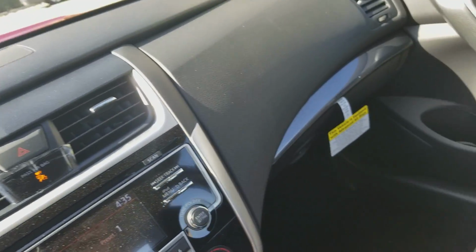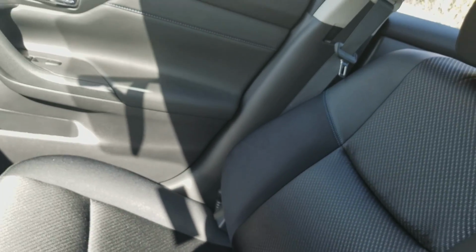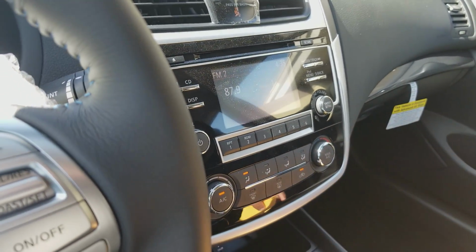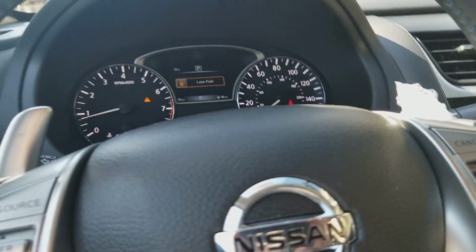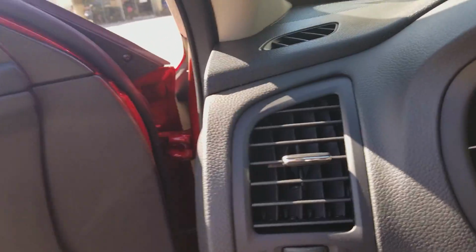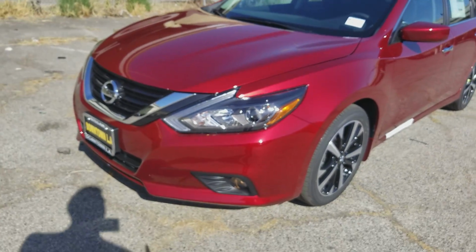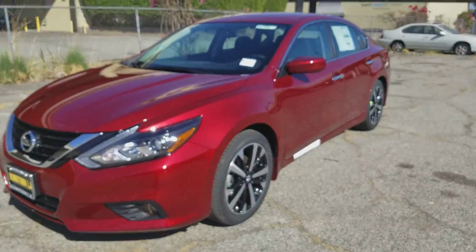So I mentioned the Prima-Tex seats a little while ago. Once we actually get them, I'll make a video so you can take a look at how that looks. But pretty much that wraps up the changes. There are a couple minor changes that I didn't cover, but those I do have to wait till I actually have the vehicles with me so you can take a look at. But for now, that's going to wrap up the 2018 changes on the Nissan Altima.